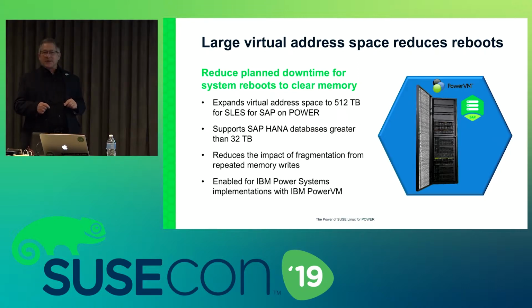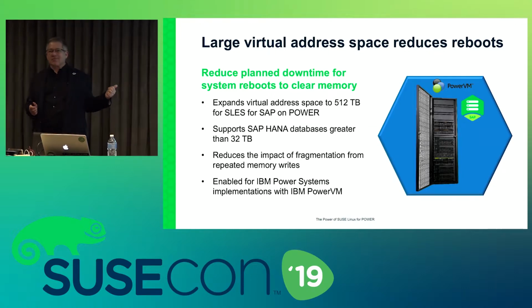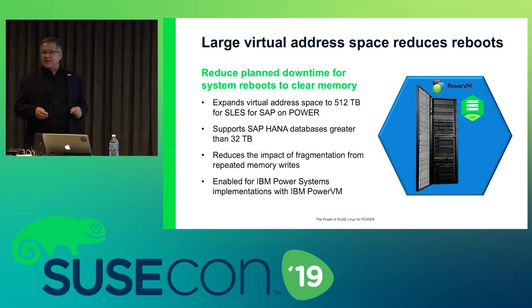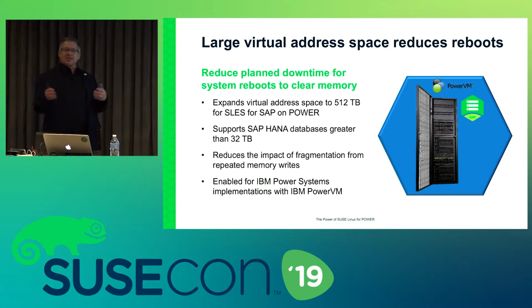And the challenge is, if you have a relatively small virtual address space, eventually you're going to run out of space to get the next biggest chunk of memory you want in there. And so even though the largest Power server today is 64 terabytes, we instituted 512 terabytes of virtual address space. We did this about a year ago. And the reason that we did it is so that basically SAP HANA or any large memory workload can run in there, it can fragment memory, and you don't have to restart it to reclaim that memory again because you've got such a huge amount.